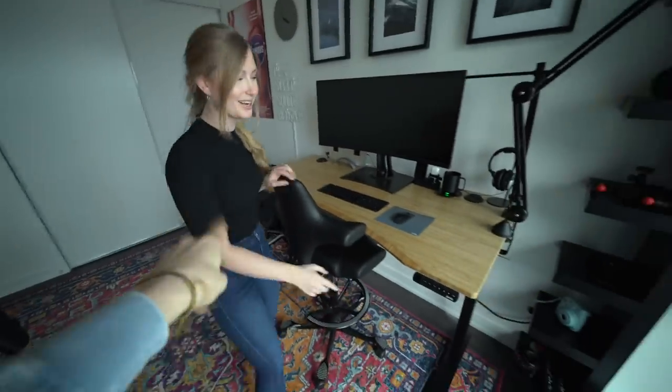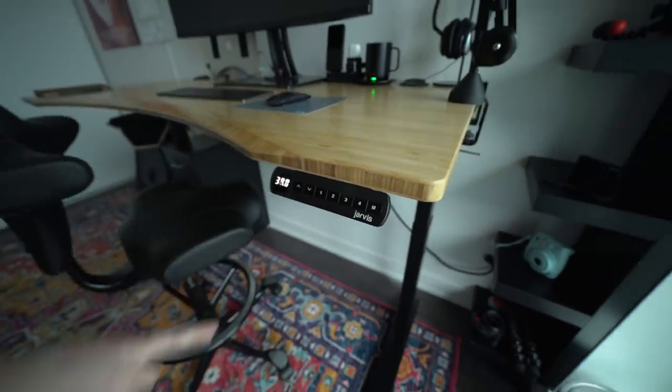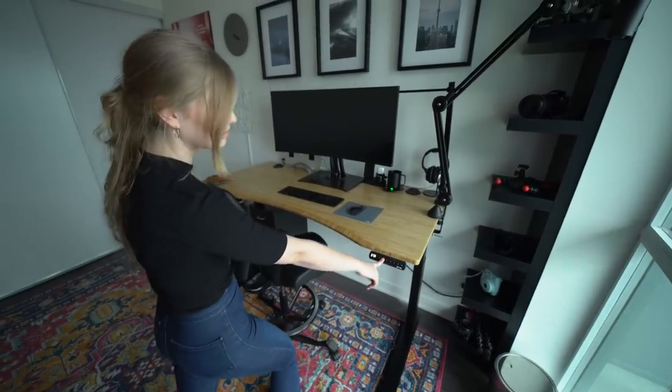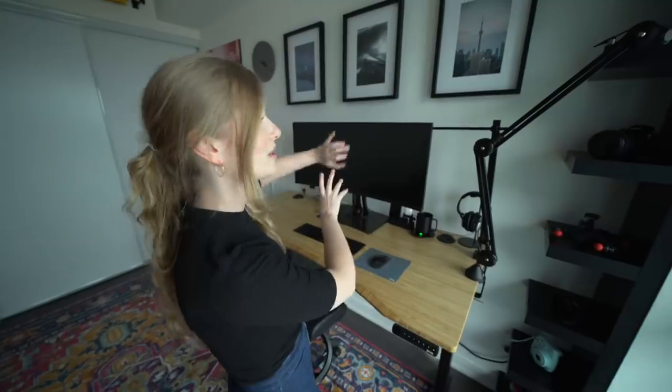I will demonstrate. Oh, show it. Okay, this is the best part. Da-na-na, it goes up, and just like how it went up, it also goes down. And it's so much better than those crank ones, you know, because that's so much effort and I already have to stand. For more information about this desk and also what is on our desks, that is a lot to go through for this video.